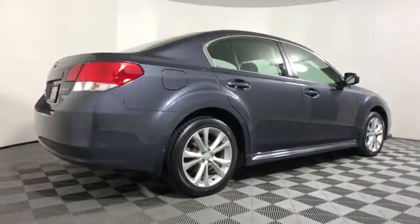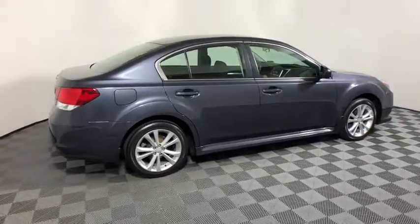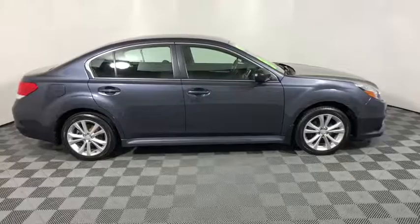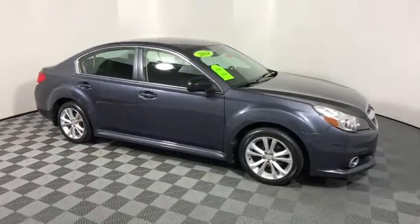2014 Subaru Legacy. The Subaru Legacy offers a roomy interior and a dynamic drive you feel every second you're in the driver's seat. It's a refreshing alternative to the alternatives. This vehicle has less than 65,000 miles.